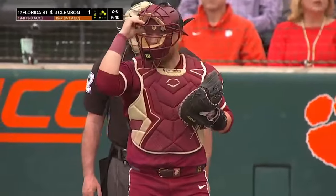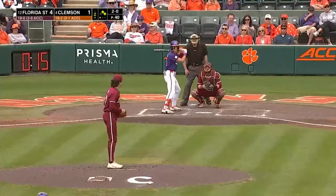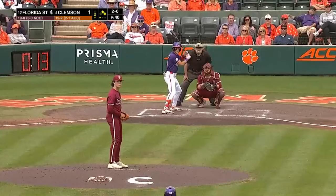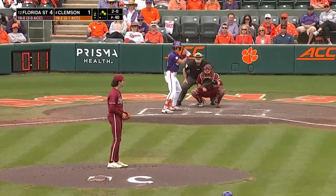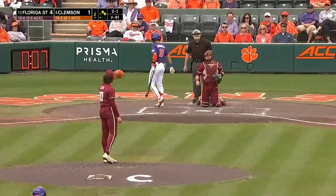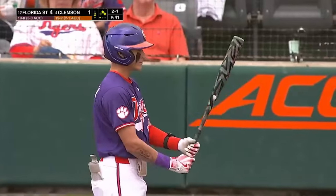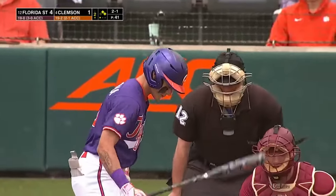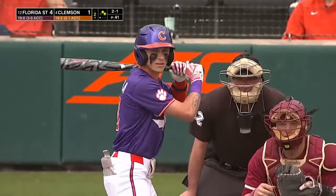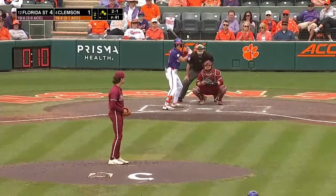Interesting. A 1-0 fastball, and then he goes right to the off-speed, a changeup against Cannarella. Tigers center fielder takes strike one. What a tough pitch there, right in on the hands at 96 miles an hour with a little bit of movement on top of it. Four for his last 27, looking to come through.